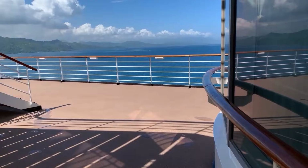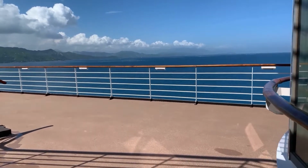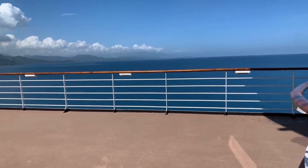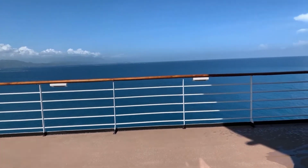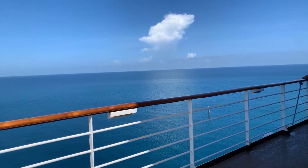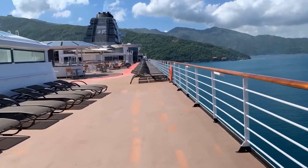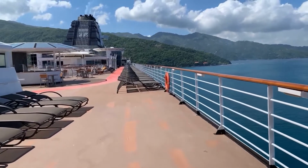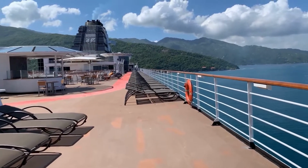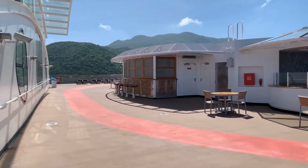That's terrific. So now we are just outside of the teen kids area onto deck 11. It's an open air deck. It's a sun deck up here, and the mast bar is in the middle there.